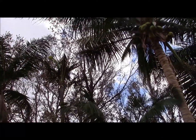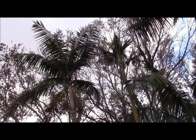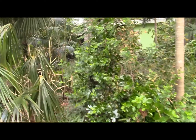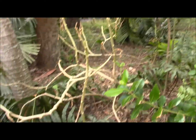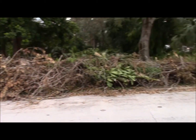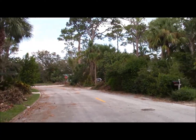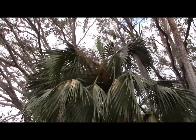Veitchia joannis got stripped. There's not much left of that. What's funny is the Areca right next to it is fine. And let's see, there's a Brugmansia here. It'll give you a good demonstration of what happens to soft tissued plants. It's just completely stripped. It'll recover. You can see there's a lot of debris. The city, or the county, or whomever hasn't come by to pick up the trash yet. Even this sabal's looking a little worse for the wear.